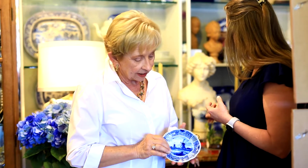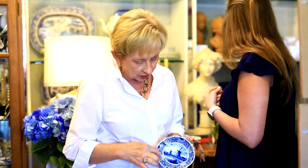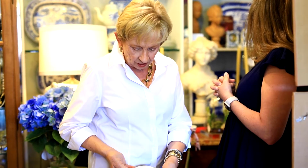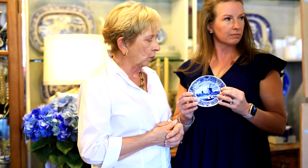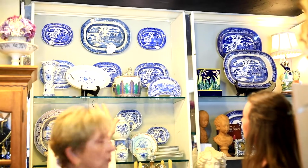This is a piece of Delft. This is probably somewhere between 1930 and 1940, maybe 1950. You can see that the detail on it is very nice and delicate, and most of these pieces will be signed on the back. So that's a Scandinavian Delft. I realize that the Netherlands, where Delft originates, is not quite Scandinavian, but we'll call it that.